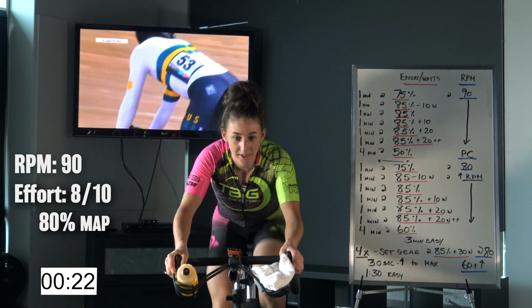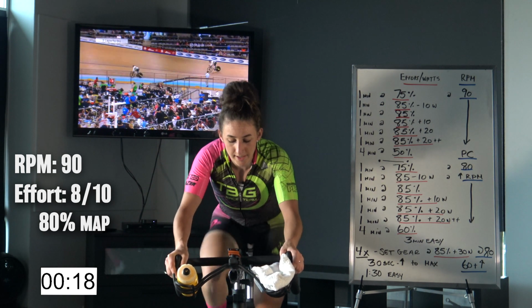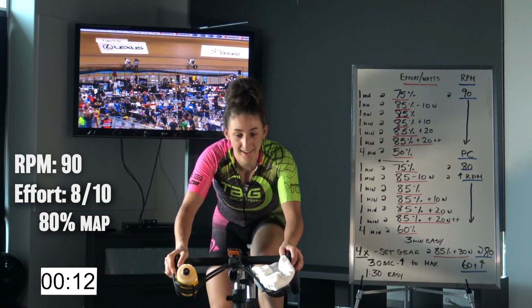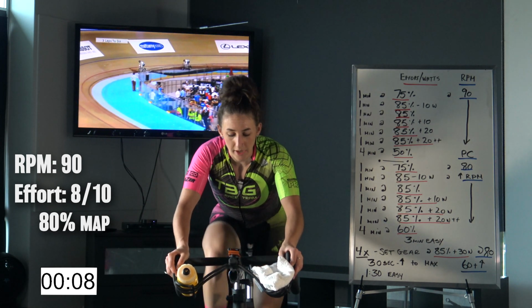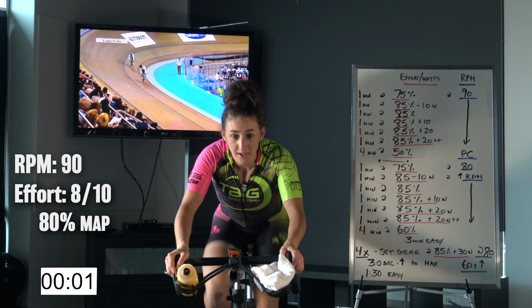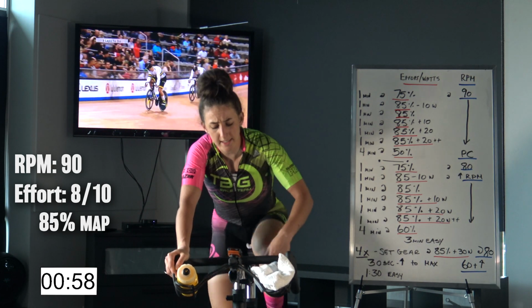Got 25 seconds to go. Keep it going, keep a rhythm. Stick with that 90 RPM. 15. Let's go. Next, you're into your 85%. So 8.5 out of 10. This should be getting hard. 3, 2, 1. Increase that gear a little bit. Keep that cadence the same.